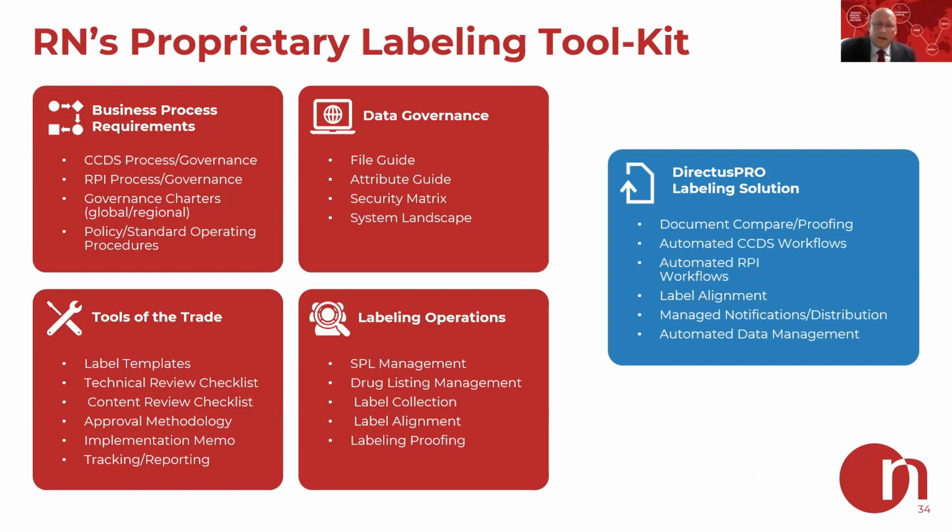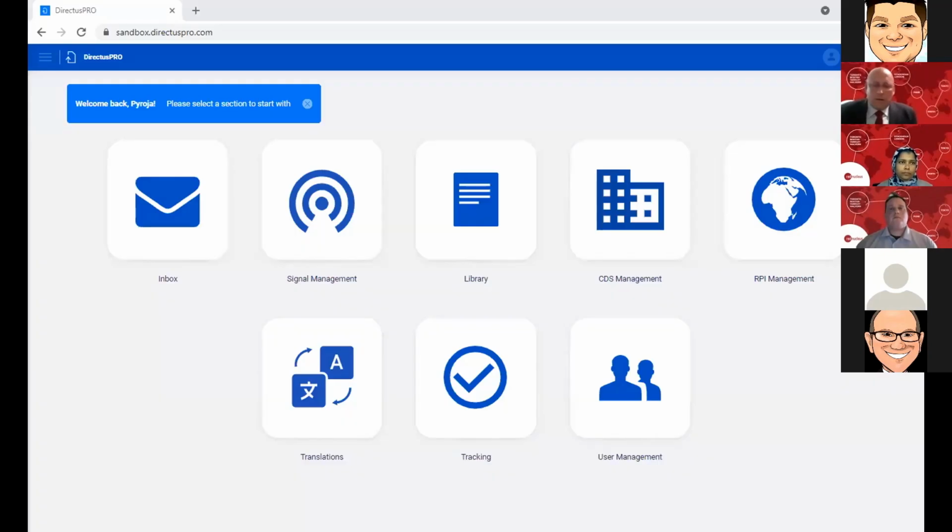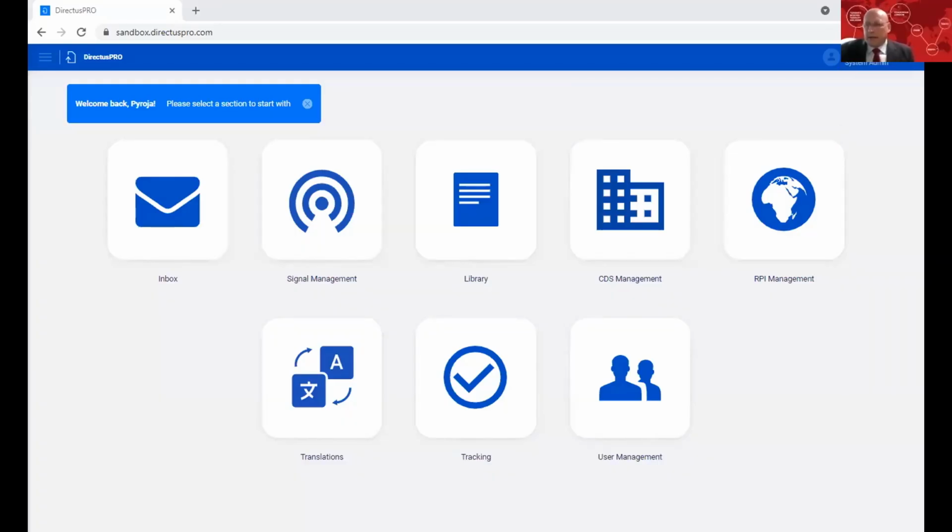So if we can go to DirectusPRO, please. So we're starting out on the home screen when we log into DirectusPRO. And I just wanted to orientate everyone. We're going to spend our time in the RPI management today, but there's an inbox. The inbox, all key messages, alerts, everything is coming to our inbox.